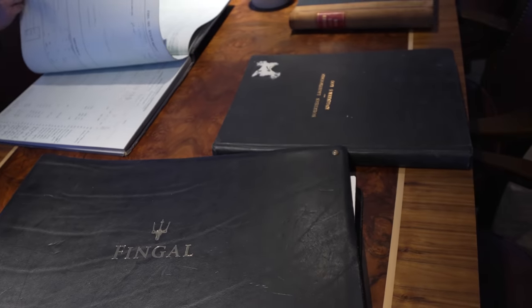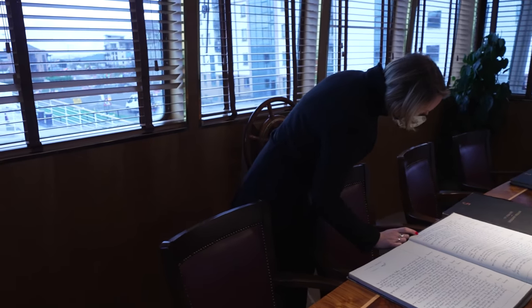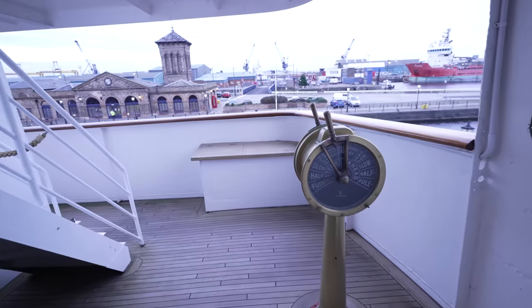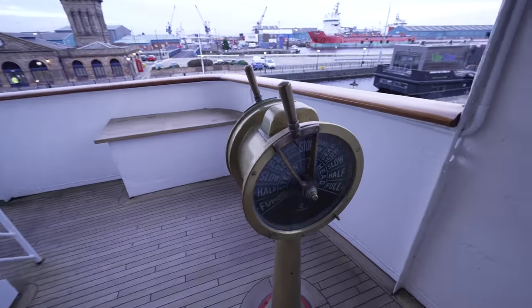Although the ship is in the water at the dock here, it's actually not floating. It is supported under the water. Let's go and have a quick look here. How cool is that?